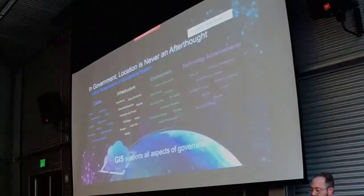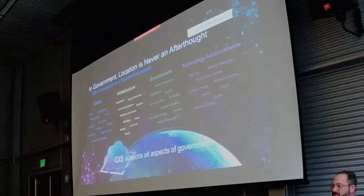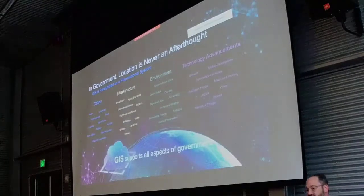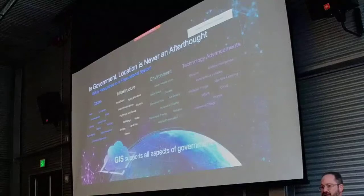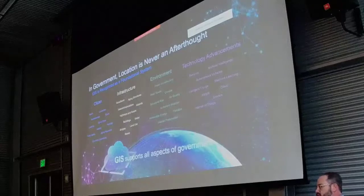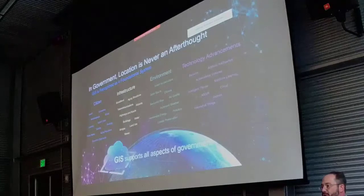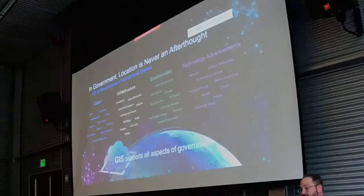And in government, location is never an afterthought. Almost every single piece of data that a government agency uses has location. So most CIOs, when they're thinking about smart initiatives or digital transformations, like Sharon was talking about, I don't think they think about leading with GIS. But because almost all of your data has this locational component, you should be leading with GIS. It should be at the forefront of any of your smart initiatives or digital transformation initiatives. Because if you're not using GIS, you're leaving a whole lot of money on the table, a lot of intel, by not using that spatial component.